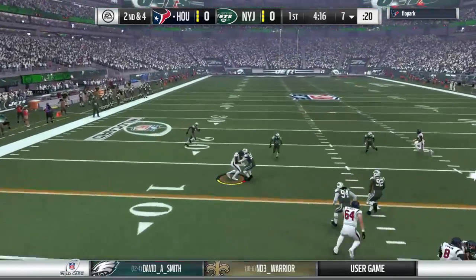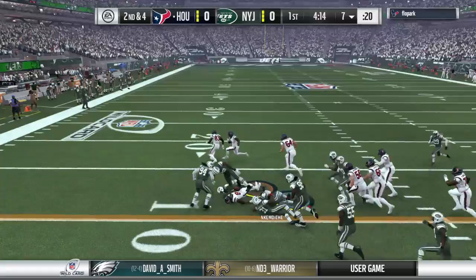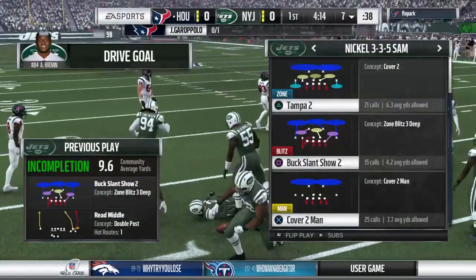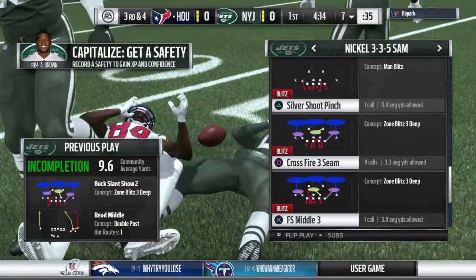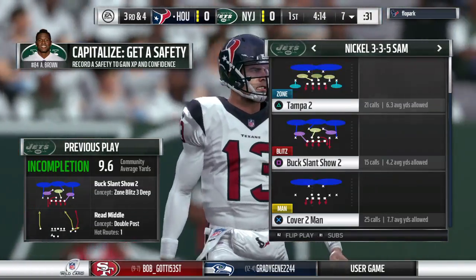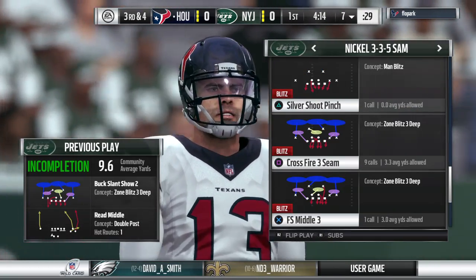Now Garoppolo throwing on second. And the hit jarred it loose. It's incomplete. That was a classic example of trying to run with the ball without securing the catch. He was thinking about those yards after the catch instead of making the catch first and then taking off.